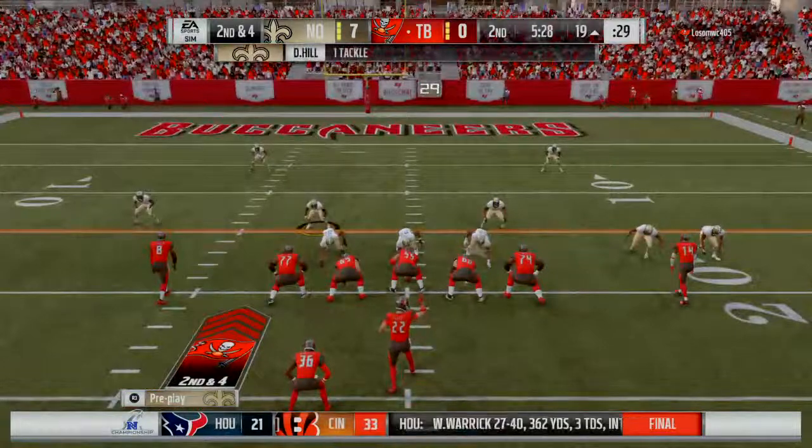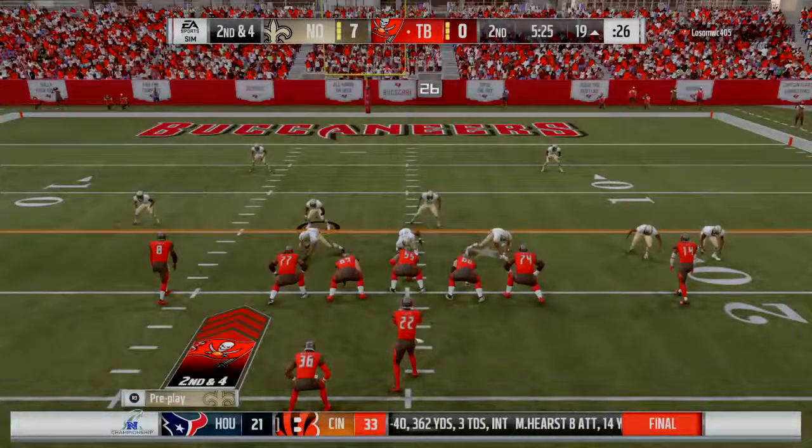Come on, D. We got to get us a stop. We the best defense in the league. Let's go.